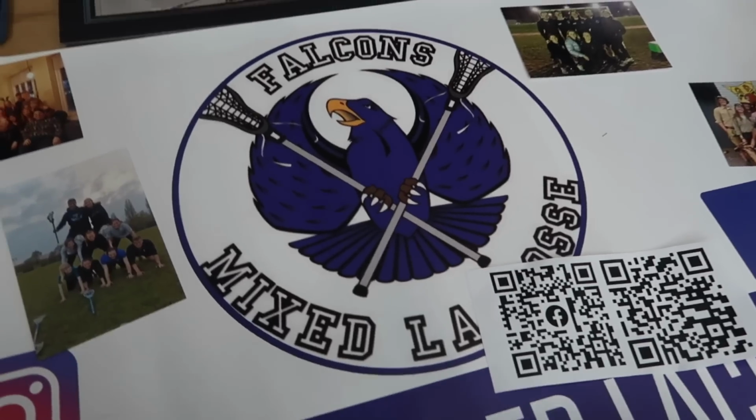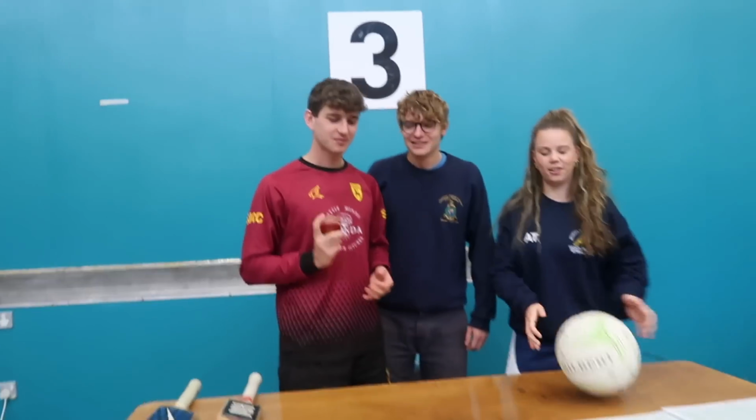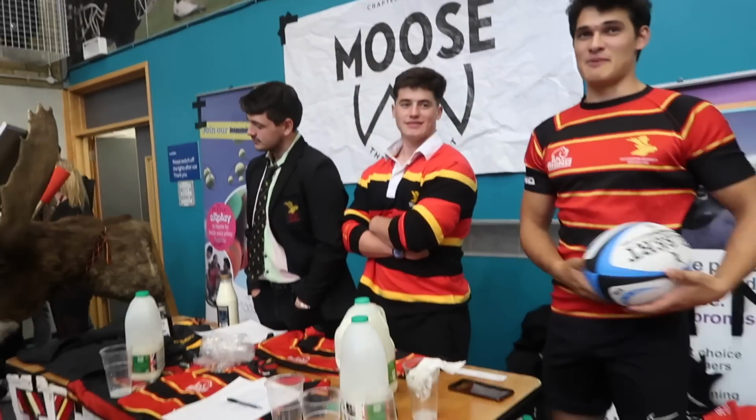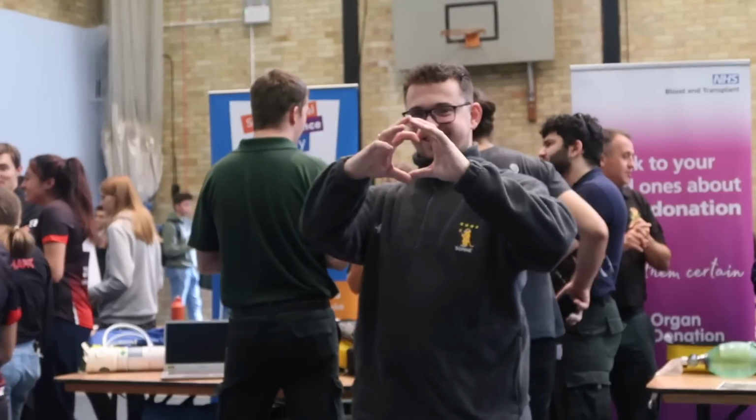Turns out, because third year is when everyone has a bit of extra time, most of the stalls were being run by my year group, so it took me a little while longer than planned to leave. This was actually the first time I was seeing a lot of people after summer, so it was a good chance to catch up with people.